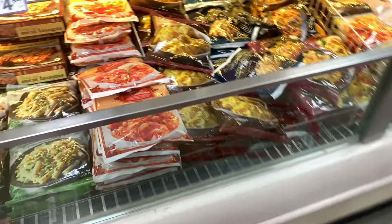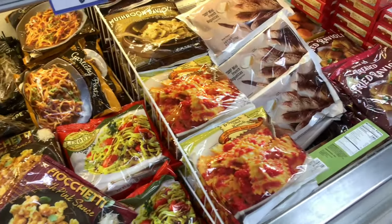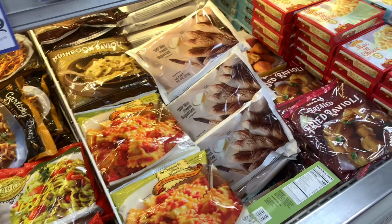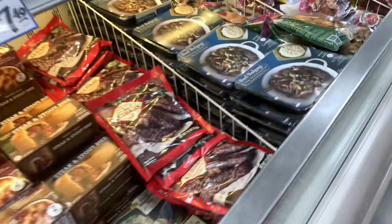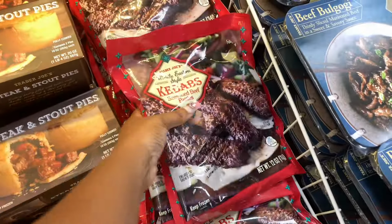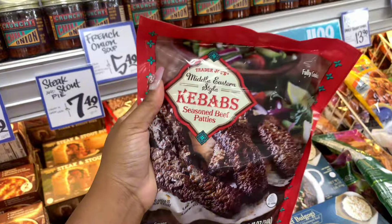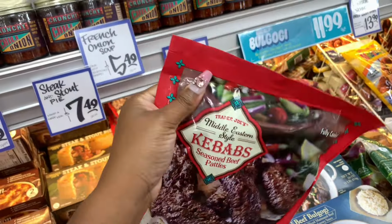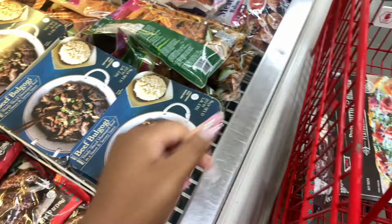And I need some noodles. Let's see. Fried ravioli, macaroni and cheese. Ooh, my favorite kebabs. Dude, these kebabs are so good. If you ever see these, definitely get them. I think I might get two of them. I don't know. Should I? I'll just get one and stop being greedy. But they're just so damn good.